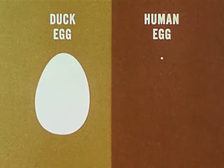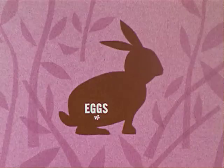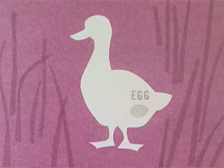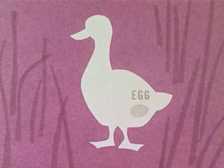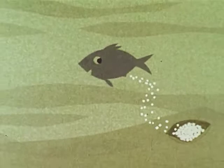Eggs grow in the mother's body. In the human mother, usually one at a time. In the rabbit mother, half a dozen at a time. In the mother duck, usually one each day for several days. The mother fish produces hundreds and thousands of eggs at the same time. She lays these at the bottom of a stream.